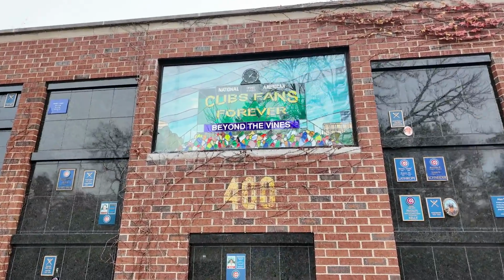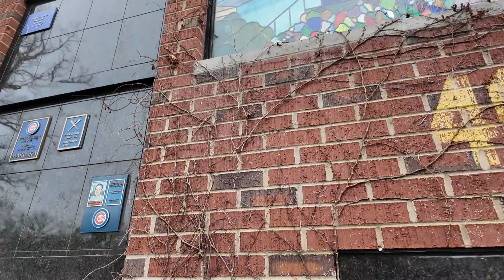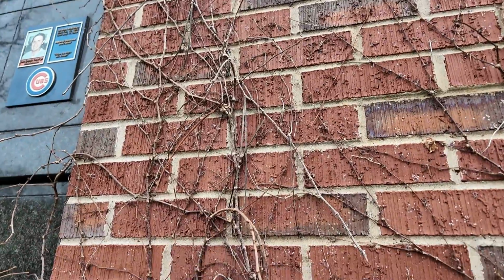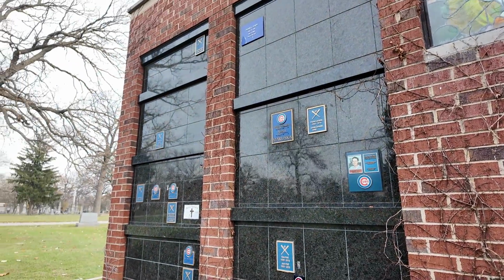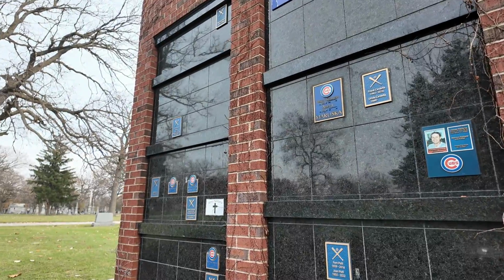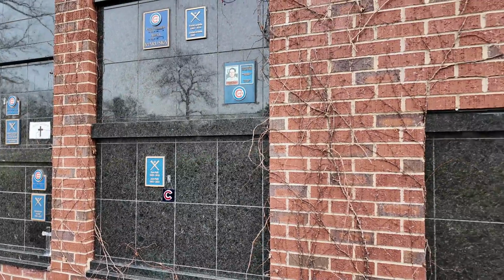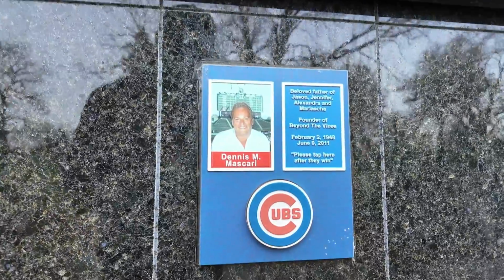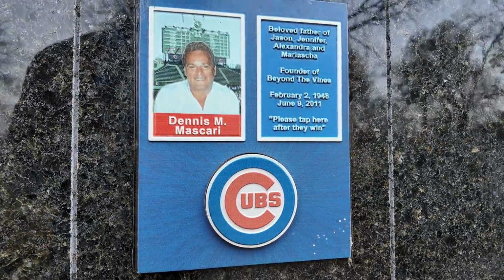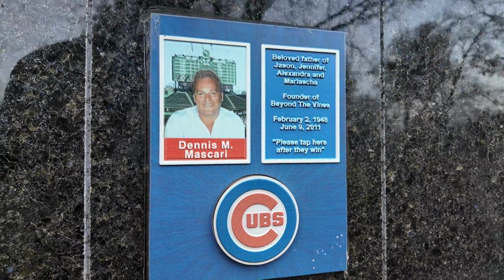So this is kind of a recreation of the center field wall at Wrigley Field. And they famously have vines at Wrigley Field, and they have vines here also. But everybody here on this wall was a Cubs fan. A lot of them have Cubs logos, Cubs decorations. It says, please tap here after they win. Sadly, he wouldn't have gotten very many taps this season.